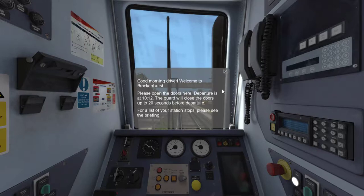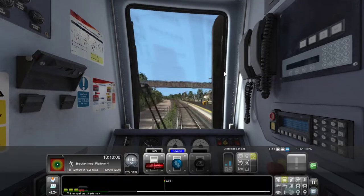Good morning driver, welcome to Brockenhurst. Please open the doors here, departure is 10:12. The guard will close the doors up to 20 seconds before departure. For a list of station stops, please see the briefing.